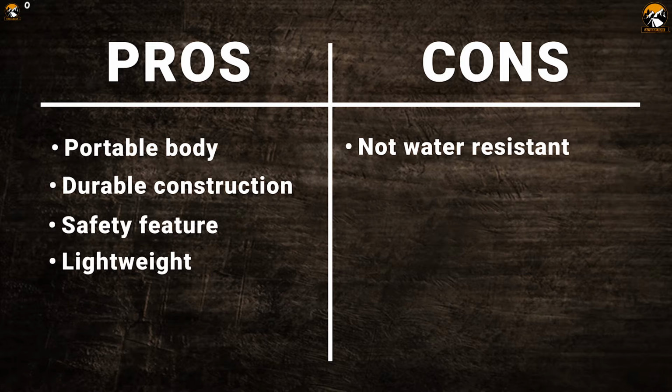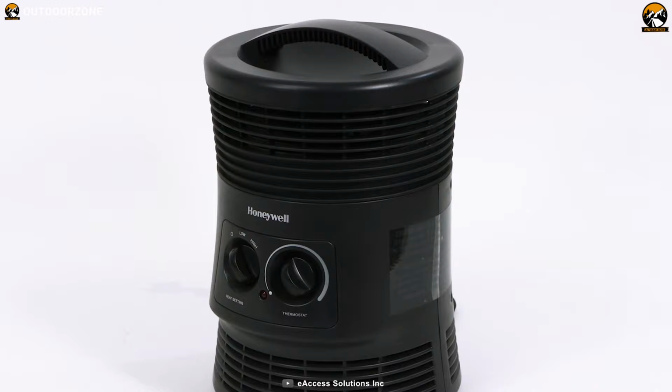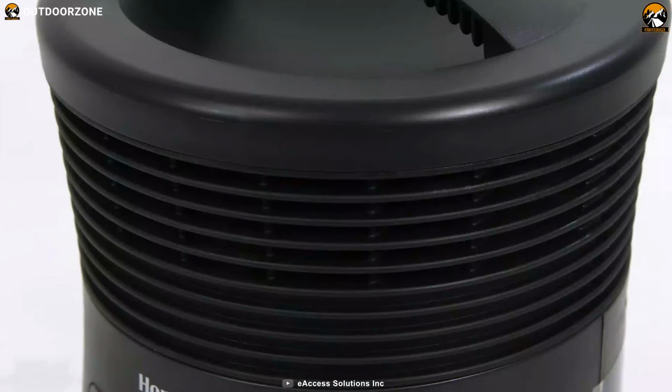Manage the climate in your tent with a Honeywell Gray 360-degree surround heater that has an overheat protection to provide added safety and peace of mind along with comfort.